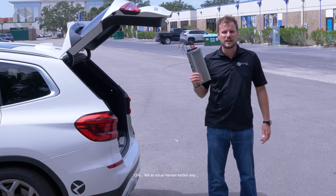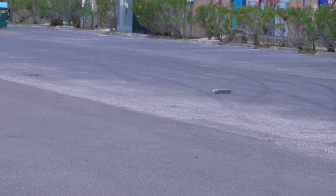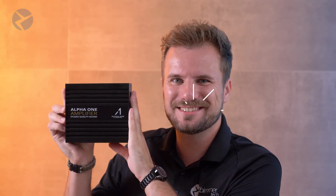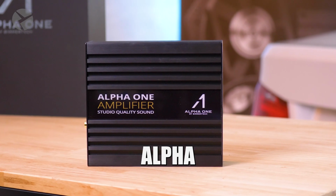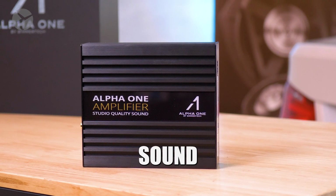This is the factory Harman Kardon amp from your BMW. You know what? It sucks. But now, Alpha One by BeamerTech has a solution. Introducing the new variant of our Alpha One amplifier for late model BMWs with MGU head units and Harman Kardon sound systems.